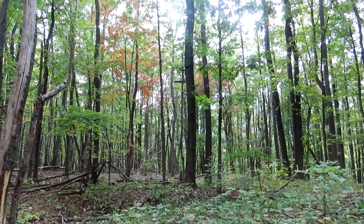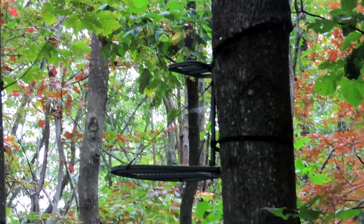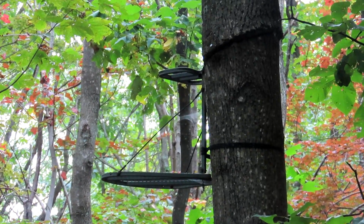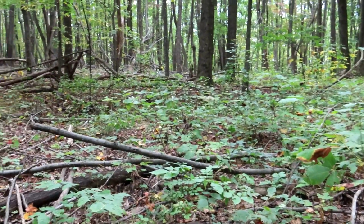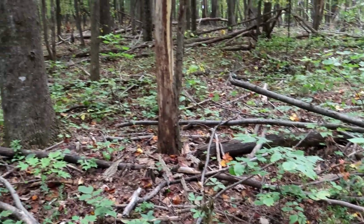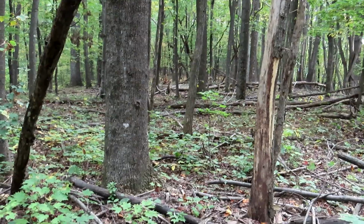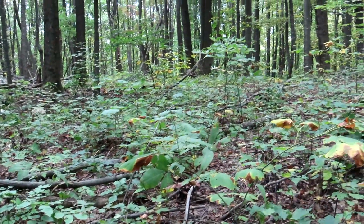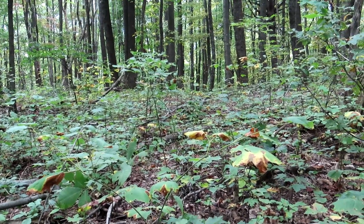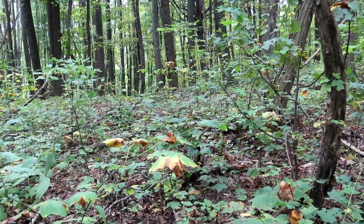And now we see evidence of deer hunters. There's a nice tree stand up in this tree. I imagine somebody will be back for that in a couple of weeks. A lot of sticks, a lot of trees falling down here. It gives the little sprigs a chance to grow, and that's bringing in the deer in the winter hunting season. It's a good spot.